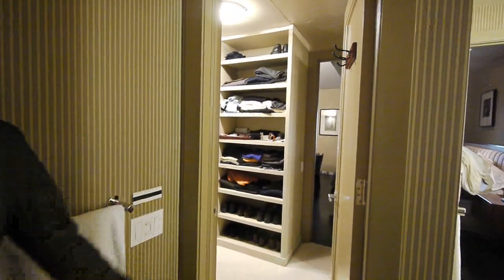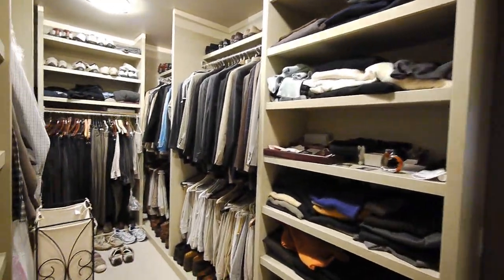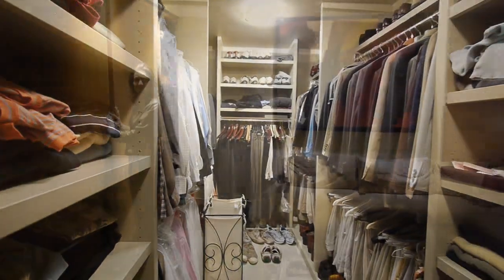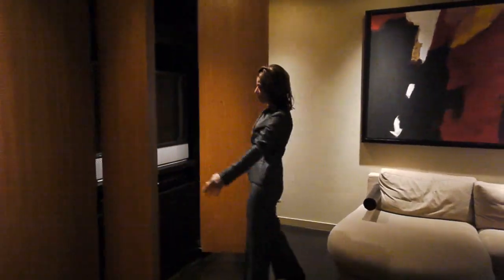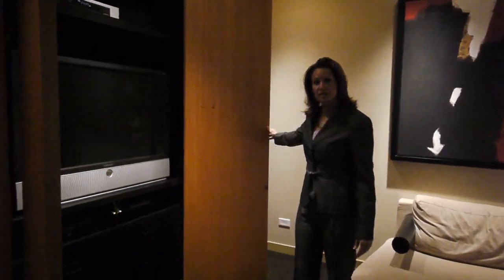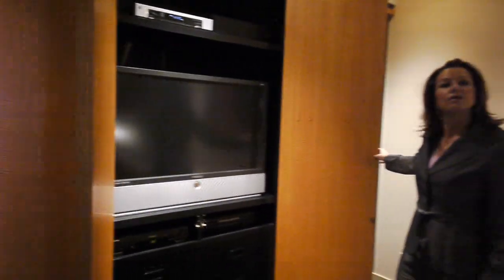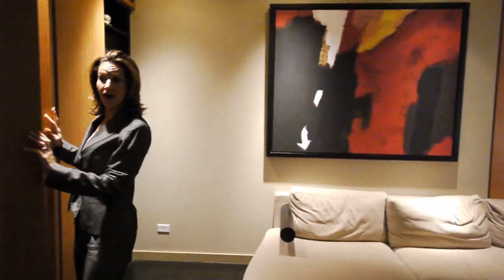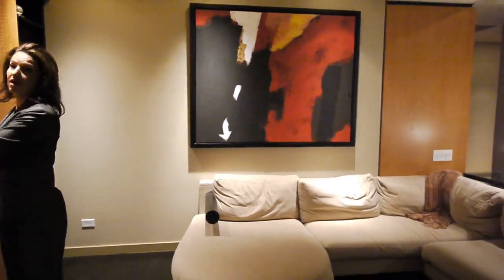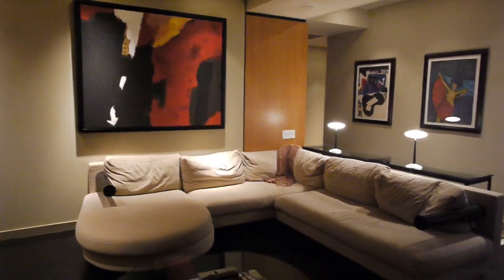I'll let you go ahead. I just wanted to show you the quality of the built-ins and how it houses his TV. So it's very easy and comfortable living, which I think a lot of people sometimes think, oh, East Lakeshore Drive, although it's beautiful, it's not as comfortable. I think this apartment speaks for itself.